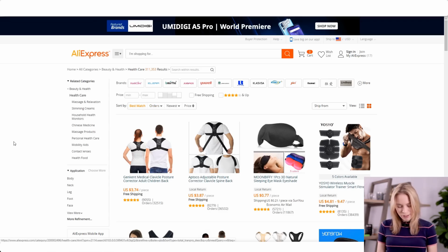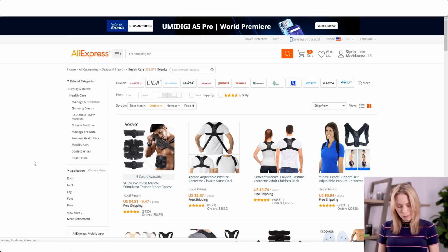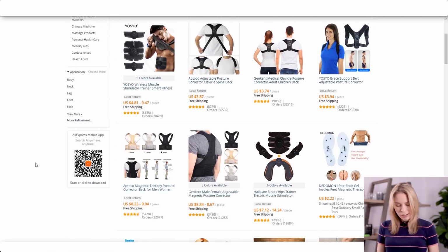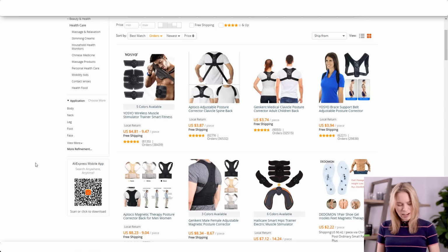Now we just want to sort by orders so that Aliexpress will show us the items with the highest orders in this category in descending order. So now we've got a list of items that we know have mass appeal and sell extremely well. So now you just need to browse through them and think about whether they meet our criteria. So let's start with the top selling product here.